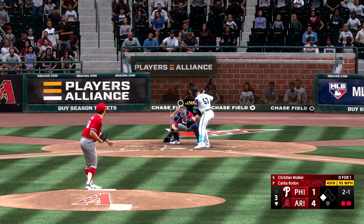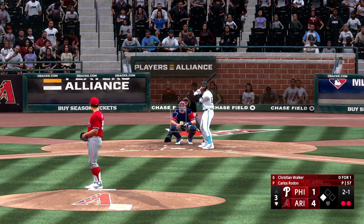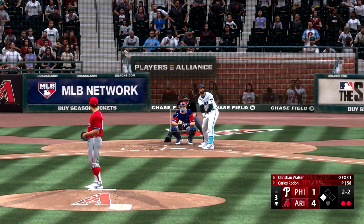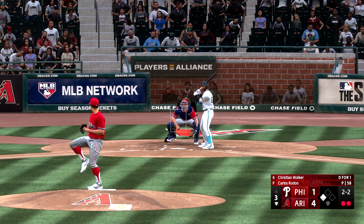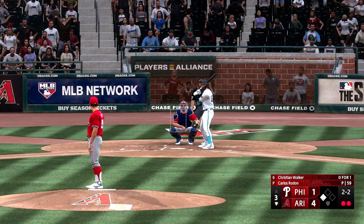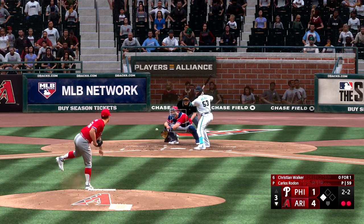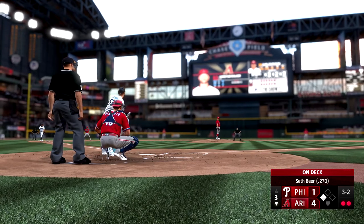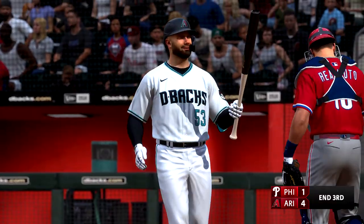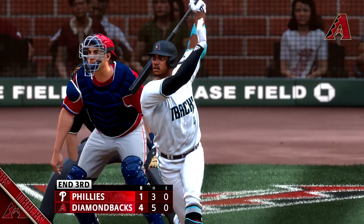One-one now. Good eye right there. Here's a 2-1. There's a strike. Two outs and one in scoring position. And he deals. We got three balls and two strikes. Swing and a miss, and that is that. But three score in the inning, two of them on this two-run double. It's now a 4-1 ball game.